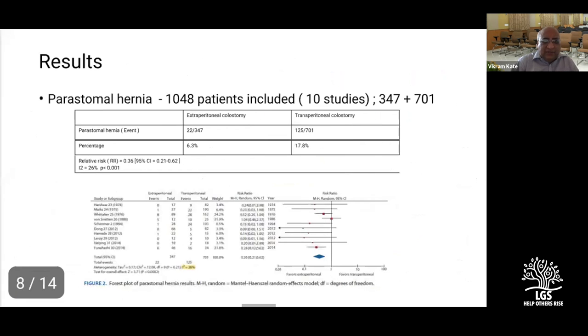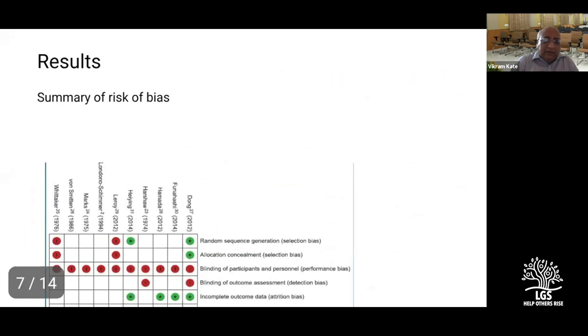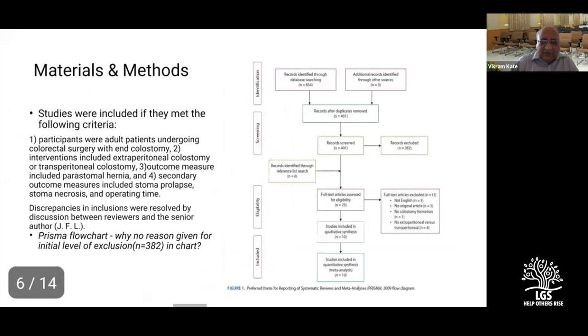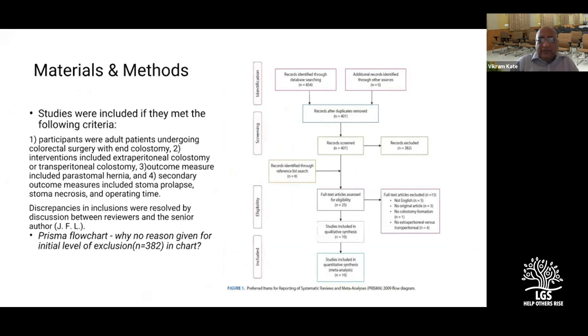Before the forest plot, you should show the PRISMA chart. You can slide it so that people can see it. This is PRISMA. You can see at the lower part it is written Preferred Reporting Items for Systematic Reviews and Meta-Analyses. Like a CONSORT chart in randomized controlled trials, you have to have a PRISMA chart in this.